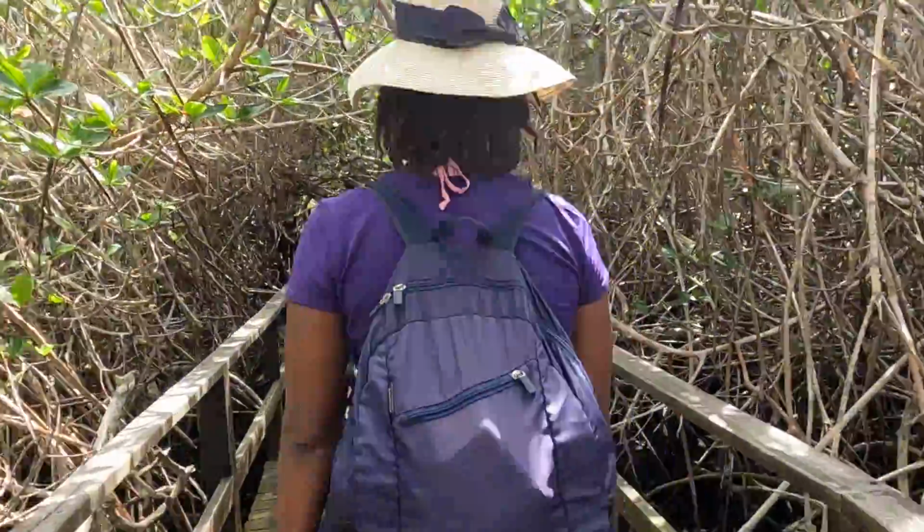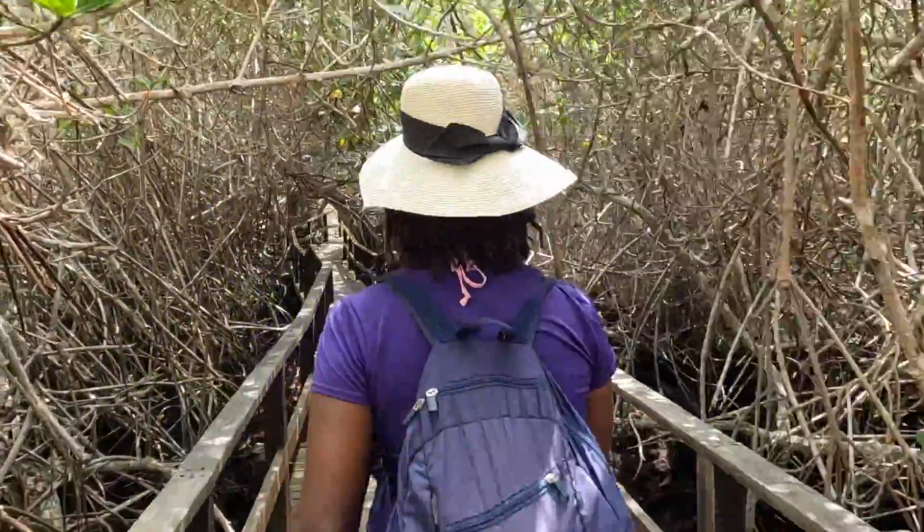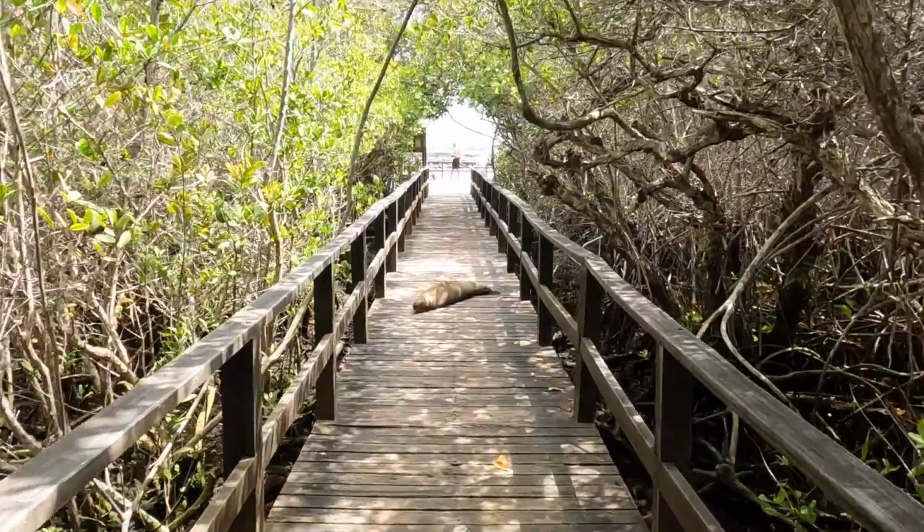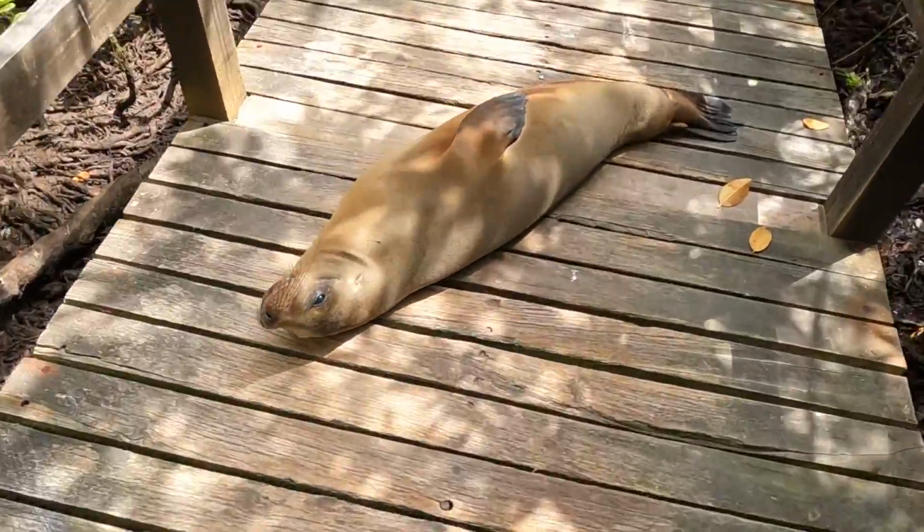The trail is kind of nice because you get to walk through the mangroves and see the sea lions swimming. Nice way to start our journey. There's a sea lion in my way. Will I be able to pass? Okay, I'll come this way. He just let me walk right over him.